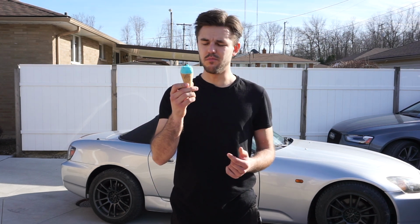I would recommend this ice cream as well. Blue Lagoon or Blue Moon at Mitchell's. If you ain't got a Mitchell's around you, I'm sorry.